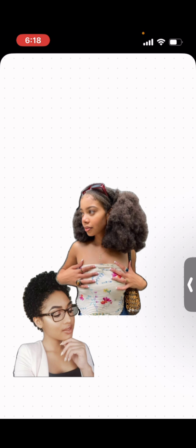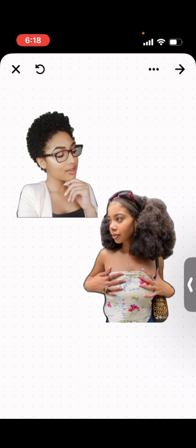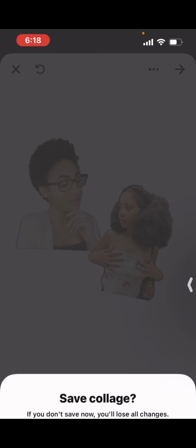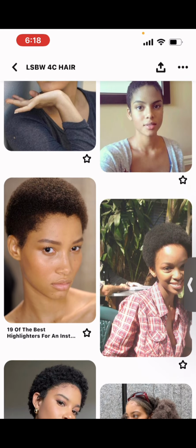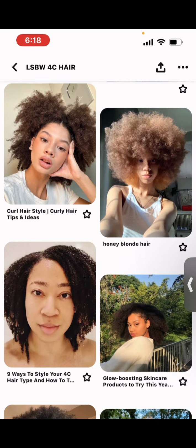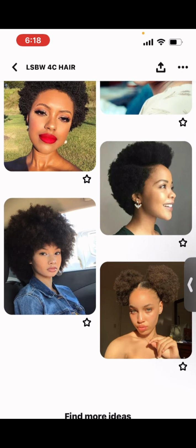What you're looking at on the screen right now is a new feature that I found out about in Pinterest, where you can make a collage or like a vision board. As you see here, these are two MLS women. That's because I was looking at photos of light-skinned Black women or mixed light-skinned Black women, MLS, people who either look mixed or they are light-skinned, or because they have light skin, they are ambiguous, things like that. But they also have textured hair, like type 4 hair.